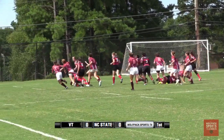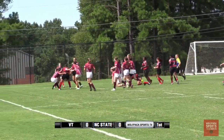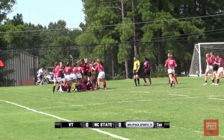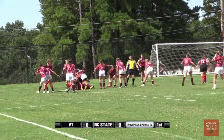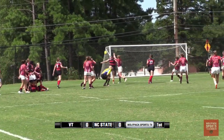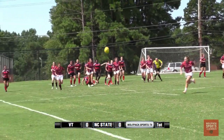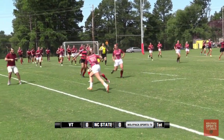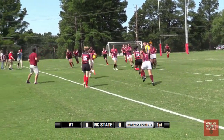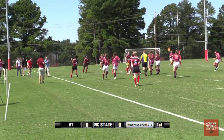Oh, and the Hokies get possession here. Passing it. Oh, and great defense by the Wolfpack, able to come up with that one. And they kick to try to get it out of that area. Virginia Tech will come up with it. Oh, missed tackle there. Great juke move.